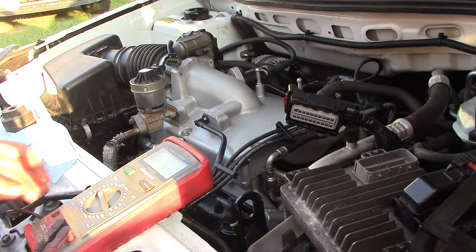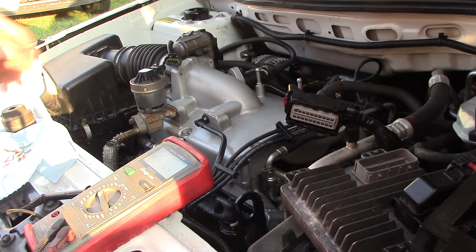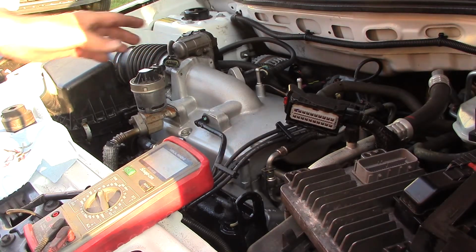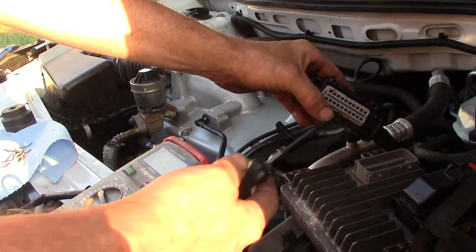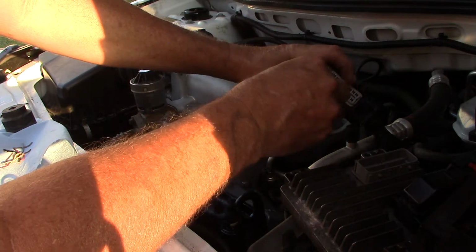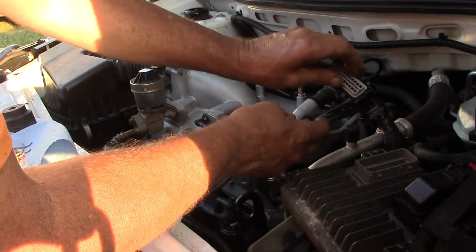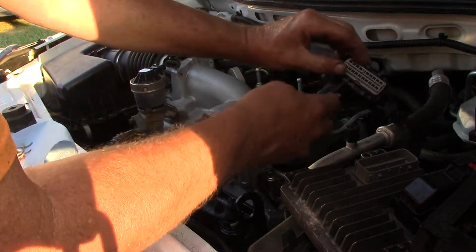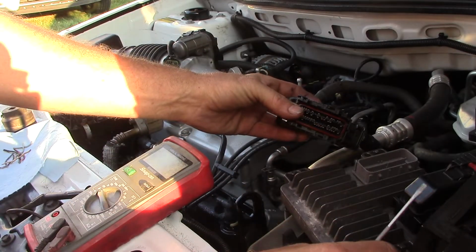So I'm going to do a little reenactment of what I did here on this EGR valve plug to show you what I did to find the problem. Unplug the ECM here. These little covers just generally pop off without a whole lot of effort. This way you can get to the cavities.